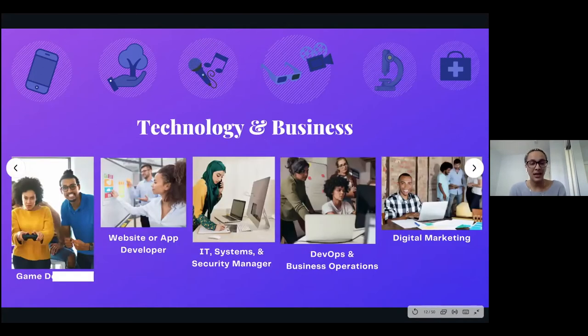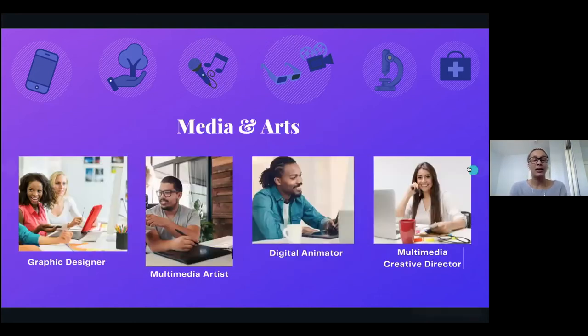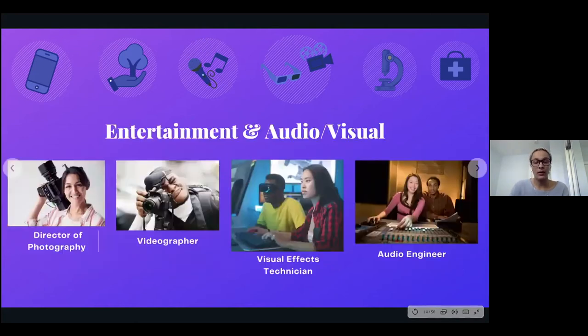On the technology side of things, you have game development, website or app developing, IT systems and security management, or on the business side, DevOps, business operations, digital marketing, and several more. Plus, on the media side of things, you can get into graphic designing, become a multimedia artist, digital animation, or multimedia creative directing. And on the technical art side of STEAM, you have entertainment and audiovisual careers like director of photography, videography, visual effects technician, or an audio engineer.